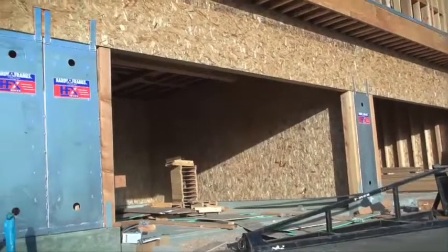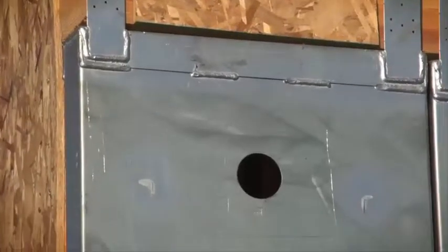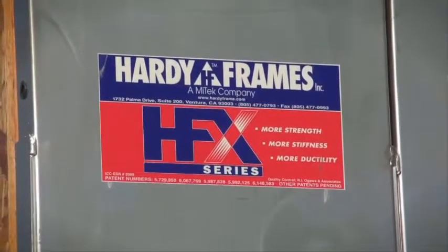These are prefabricated steel shear wall systems. It makes any large opening, like the garage door, much more stable and allows for greater framing spans.